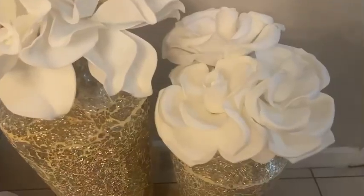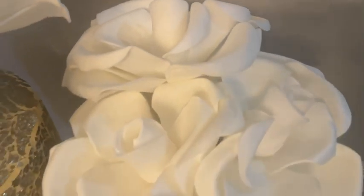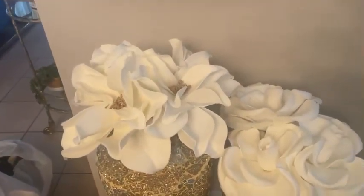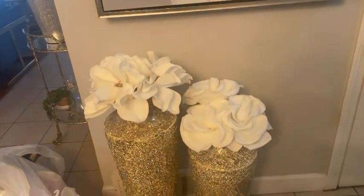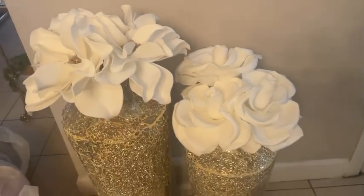So cute. And okay, so this is where I put the flowers, the roses that I just showed you, the foam ones. Yeah, I put it in there because I already had some in here, and I had a fern in the smaller one. So it's like, no, I'm doing my white and gold. I'm gonna do white. So yeah, I think that's pretty. Better look.